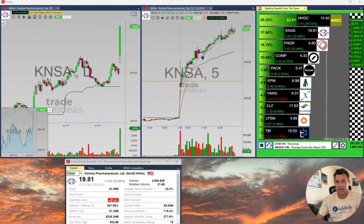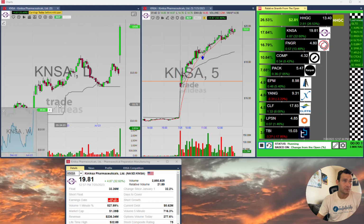Technology as well as our stock market racing. We've got a picture-in-picture chart on the left side here with KNSA daily chart and a weekly chart inside. So we can see this gap up and a breakout on KNSA on both the weekly and daily charts.